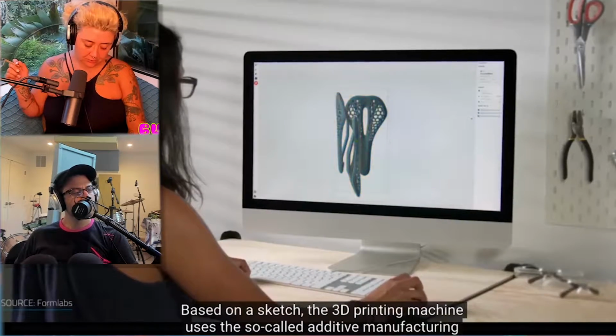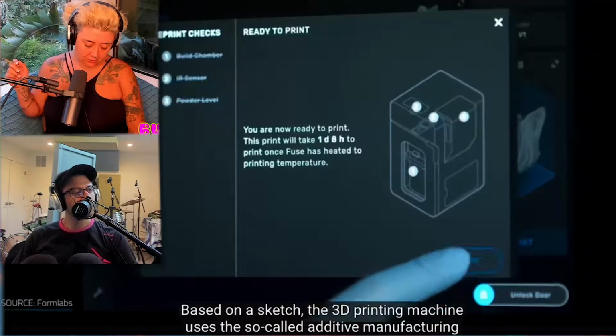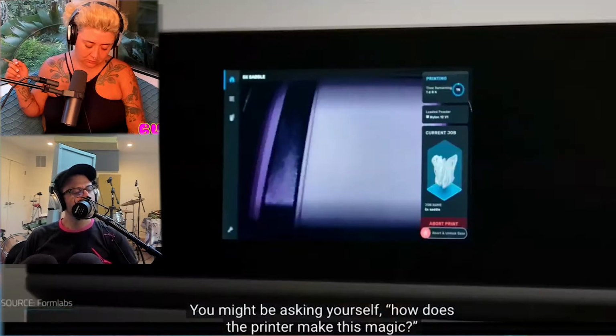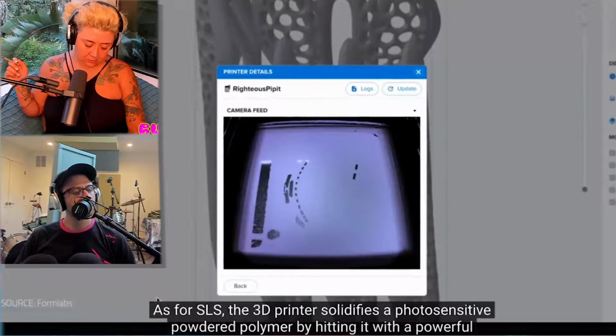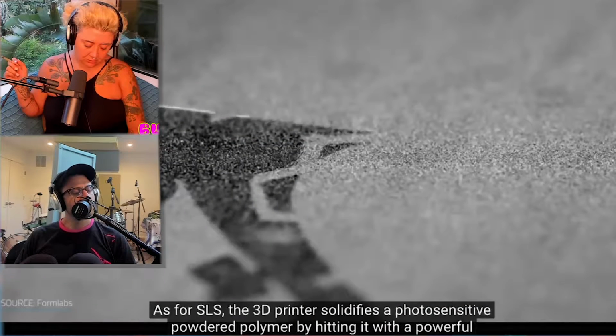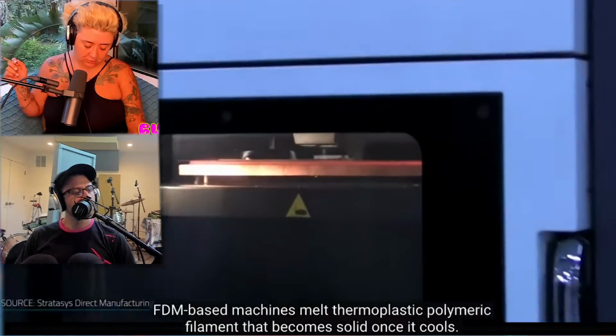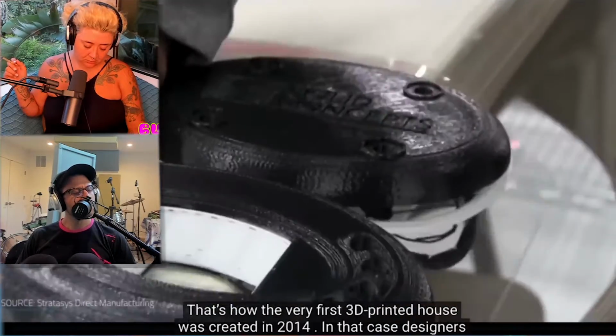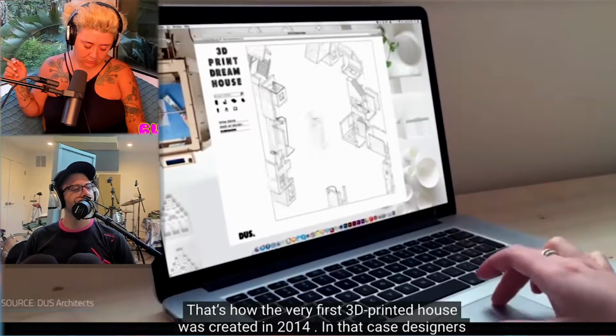Based on a sketch, the 3D printing machine uses the so-called additive manufacturing process to create the real object in a multi-layer manner. As for SLS, the 3D printer solidifies a photosensitive powdered polymer by hitting it with a powerful laser light. FDM-based machines melt thermoplastic polymers that become solid once it cools. That's how the very first 3D printed house was created in 2014.